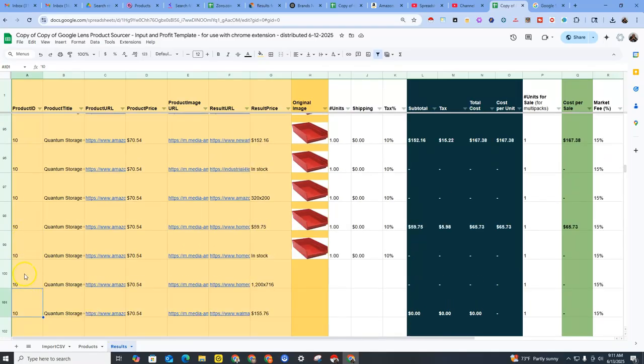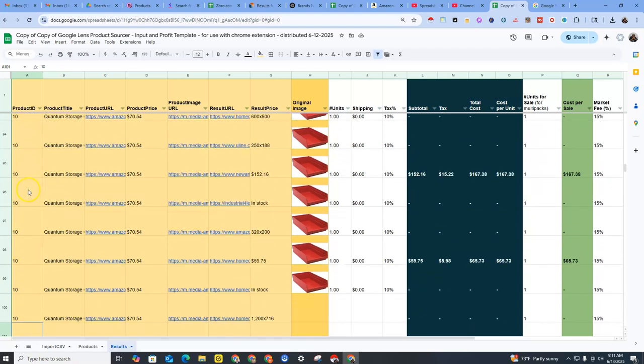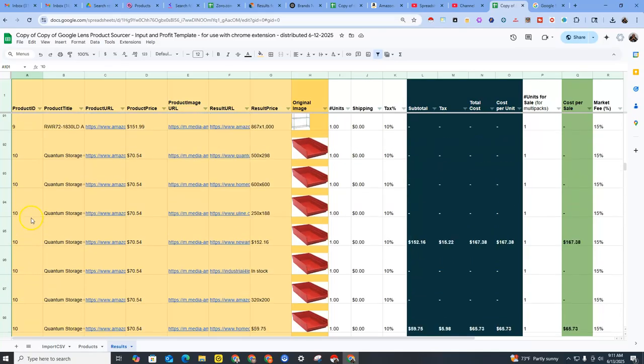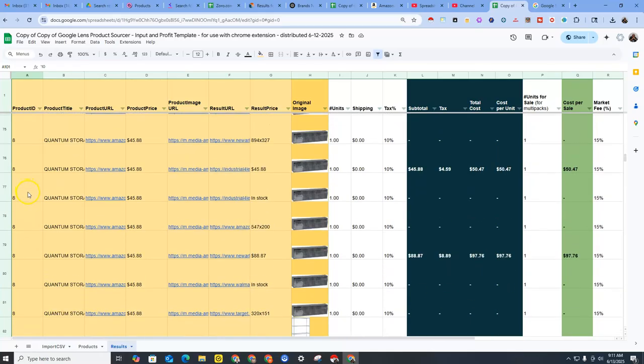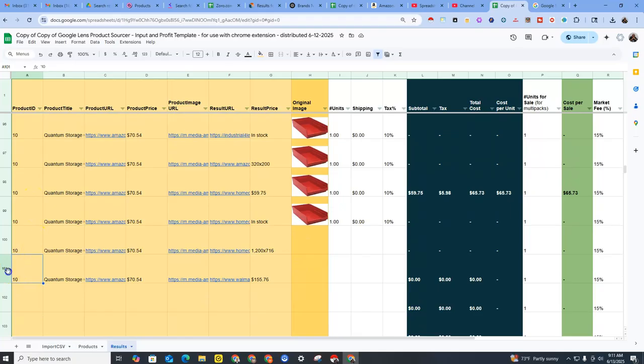So what happens is you have potentially many results. Even though I used 50 for the max results when I ran the automation, it doesn't mean that it's going to literally find 50. Sometimes it might only find 10. But the point is that there are multiple results per product. And so, for just 10 products, you might have 100 rows, as you do here.